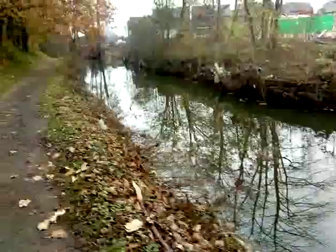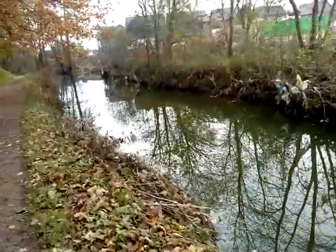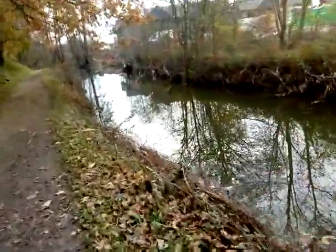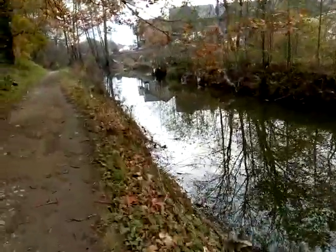And then we're on the rudder now. This is the start of the rudder really. So rudder canal cut, if you like. Just thought I'd film that little clip for Tim.